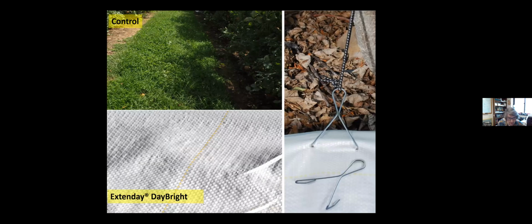Just to show you what this looks like a little bit closer. So again, this is a woven textile. It's highly reflective, and you mount this to, in apples, we would typically mount to the trunks of trees, but in this case, we were mounting to our trellis system.